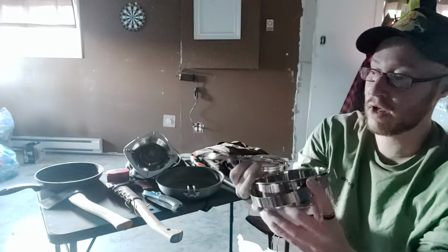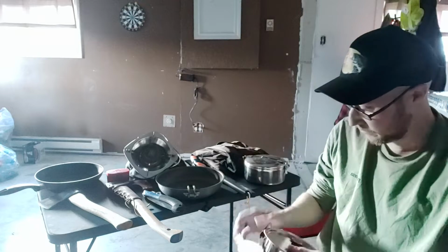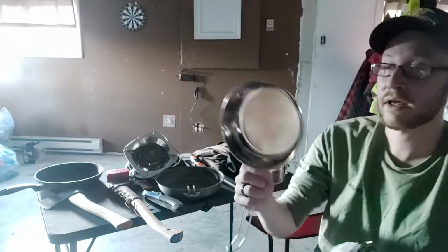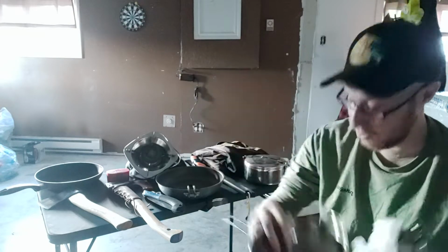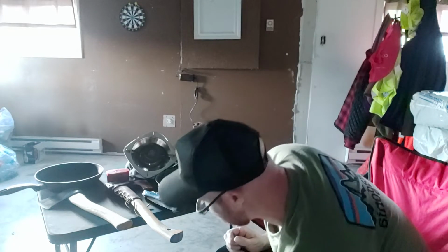Perfect, something just to throw in your backpack, and it's lightweight. Nothing to it. Like I said, plastic, never stolen. I never used it yet. And then your little fry pan. Your food might stick on it, but for 10 bucks, it works. Not really a big deal.